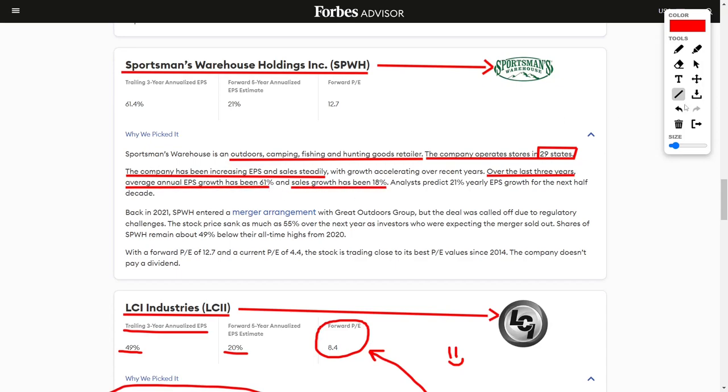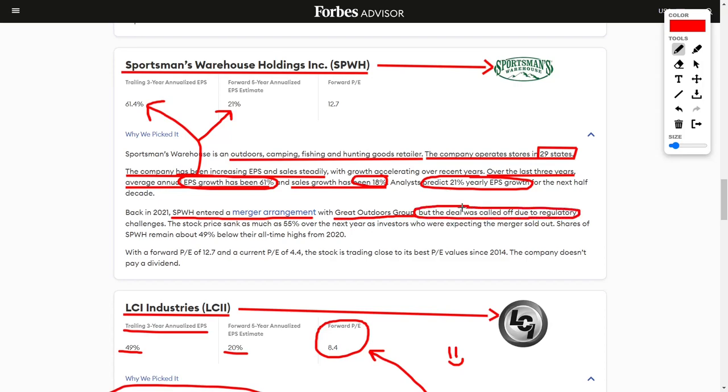In fact, over the last 3 years, they have seen their annual EPS grow by around 61%, and their sales and revenue have grown by around 18%. And experts are predicting even more growth for the future, with a projected 21% yearly EPS growth over the next 5 years. Now, some of you may remember that in 2021, Sportsman's Warehouse entered into a merger agreement with the Great Outdoors Group. Unfortunately, this deal was eventually called off due to regulatory challenges, causing the stock price to drop by as much as 55%, as some investors who were expecting the merger ended up selling out due to the merger not going through. But here's the exciting part.